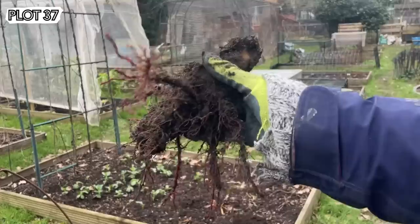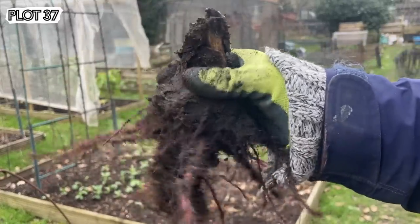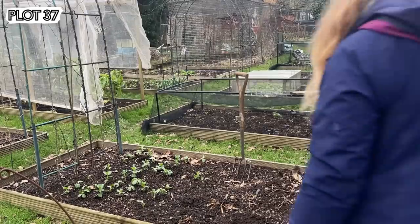But yeah, look, this is the size of the root. These weren't even big plants. They never got huge. And look at the size of the root ball. So yeah, I do think they needed to come out.